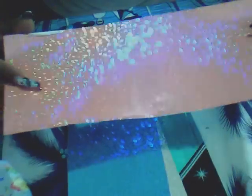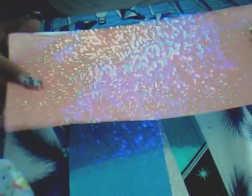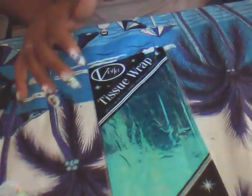Then we have this shimmery sticker paper that you can also put on the nail, and it's holographic. You guys can see that. Then we have this turquoise one, also holographic. Then we have this silver one, also holographic. And I'm guessing she got these as big sheets because she cut some and sent some for me. So thank you very much, Rachael.